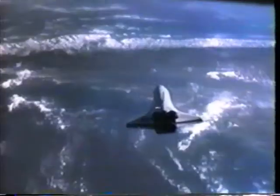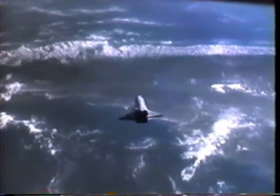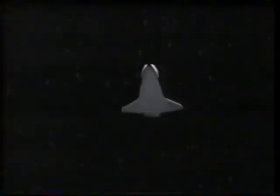When you hit the Earth's atmosphere, you're doing Mach 25 or about 18,000 miles an hour. And the way you slow down is by pancaking or sort of speed braking the orbiter into the Earth's atmosphere. What that does, though, is generate a tremendous amount of heat.